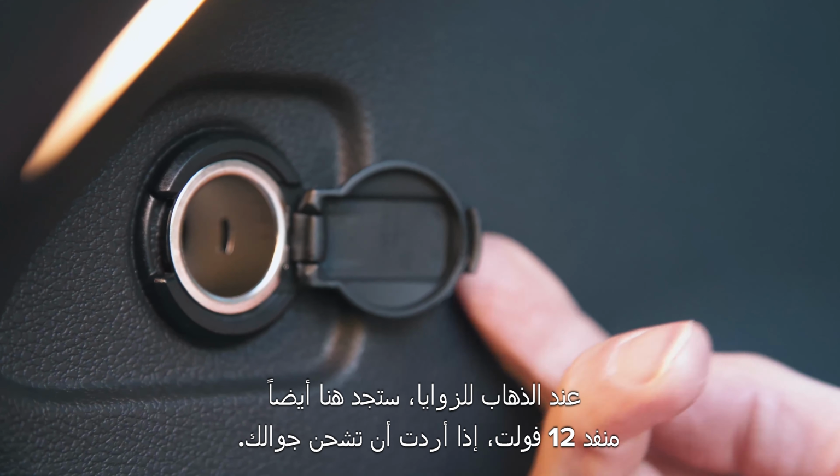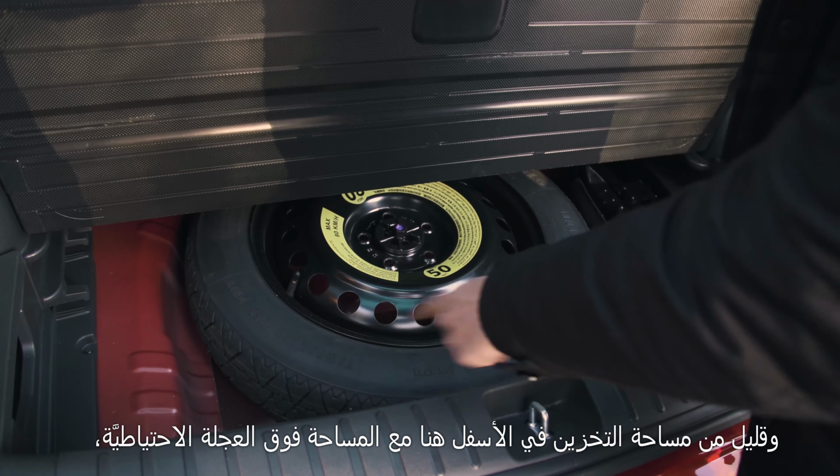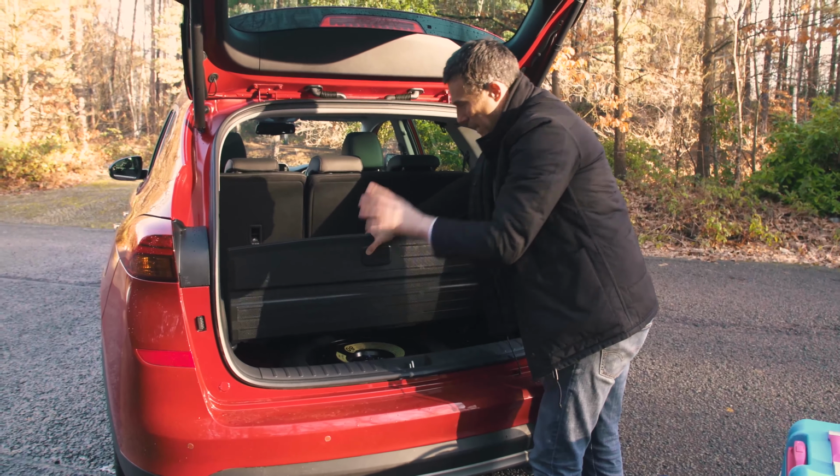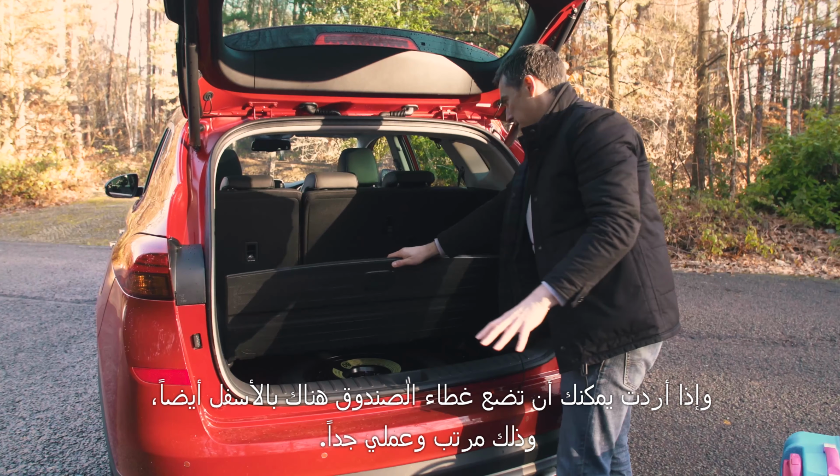around corners. You've got a 12-volt socket as well there if you need to charge your phone, and a little bit of storage under here with a space saver spare wheel. And if you want to, you can actually fit the load cover under there as well, which is really neat and handy.